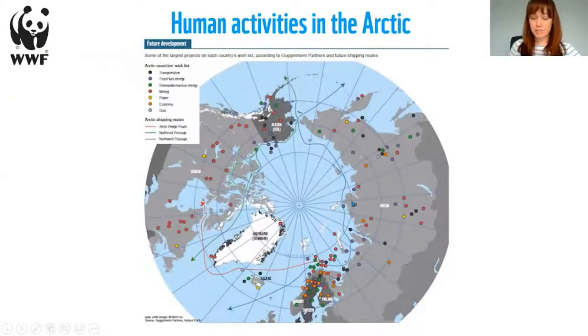As well as climate change impact, there are a number of direct human activities having an impact in the Arctic. So we have commercial fishing, oil and gas exploration, with 21.7% of proven global reserves of gas and 5.3% of oil found in the Arctic. Mining: 40% of the world's palladium and 15% of the world's platinum, as well as 21% of global gem quality diamonds, are estimated to be in the Arctic. We also have shipping activity and tourism.